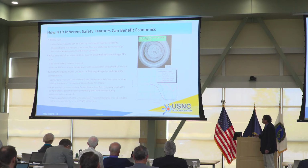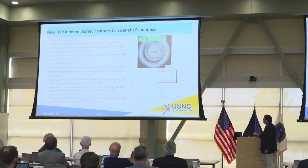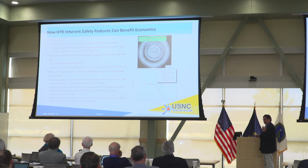And so you have minimum requirements on the reactor building design for radionuclide containment. And so the VLPC enhances the safe response for slow heat-up transients because there's no pressure driving force for release. So we're not saying we can use a VLPC because we can get away with it. We're saying we can use it because it helps the safety case.